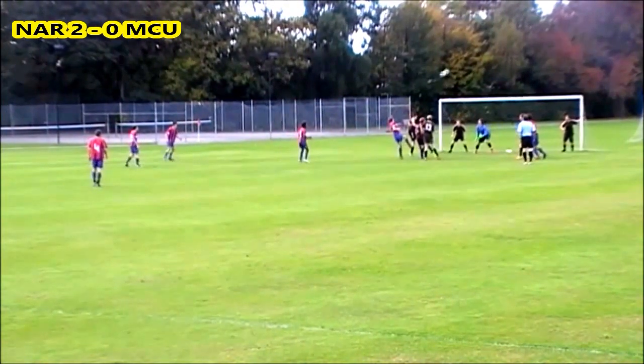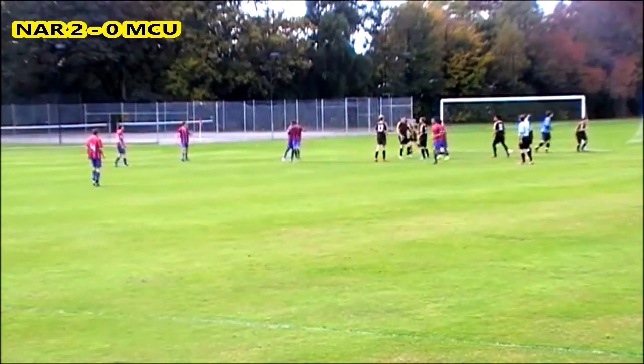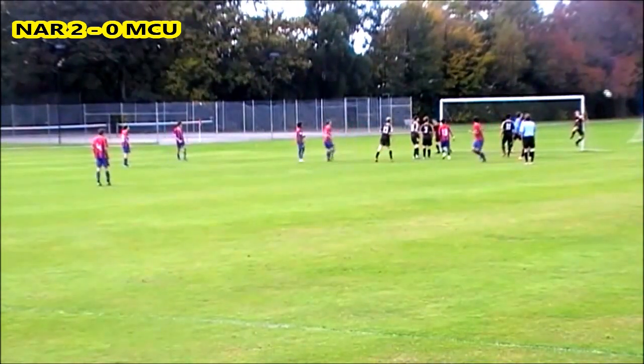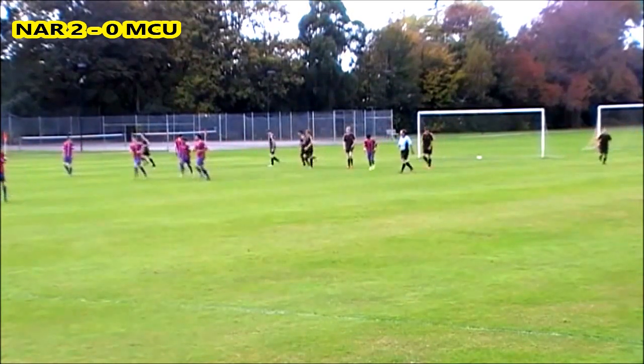Corner here for our opposition, and the defender gets up, it heads over, but what was that from Nick Jensen? Let's see that. What is he doing? That is atrocious. Nick Jensen, that's terrible. Fine.